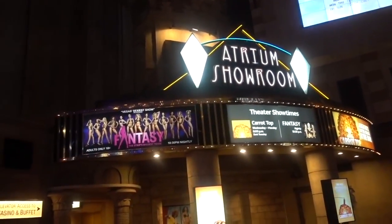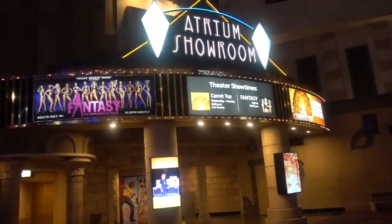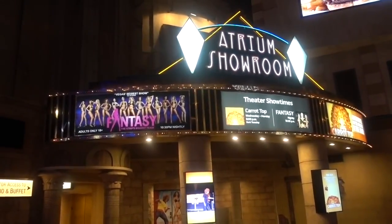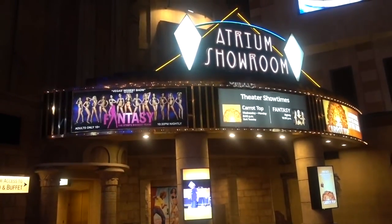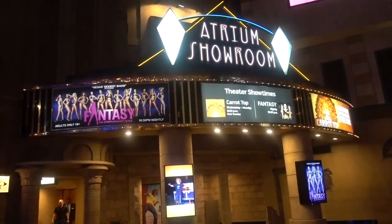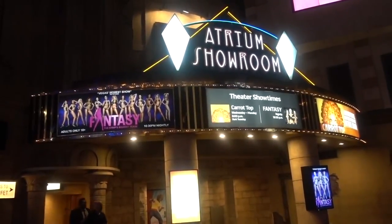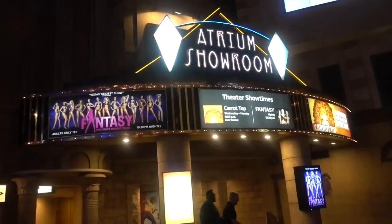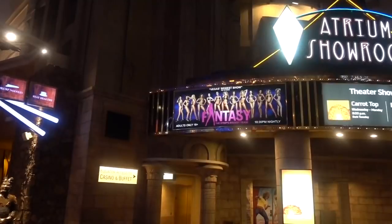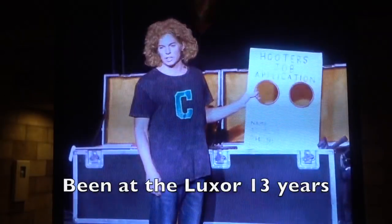Dream Showroom features Fantasy and Carrot Top, the comedian. I believe, if this is the same place, I saw Carrot Top several years ago. It's a long winding stairway up, although there are elevators, I believe. Anyway, Carrot Top is usually quite topical and quite funny. He is Wednesday through Monday at 8 p.m., dark Tuesday, and Fantasy is a topless show. Carrot Top is known for his props.